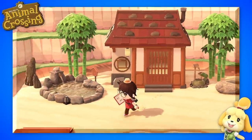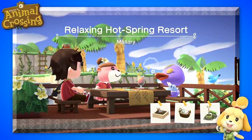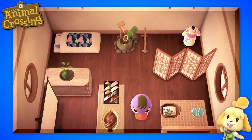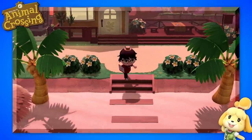Second house, I'm not quite as happy with that one. Purple Duck here wanted a spa for a house. I've never been to a spa before, so I was a little out of my element, but I did my best. And after those two kind of tutorial houses, I was sent out on my own to find new clients.